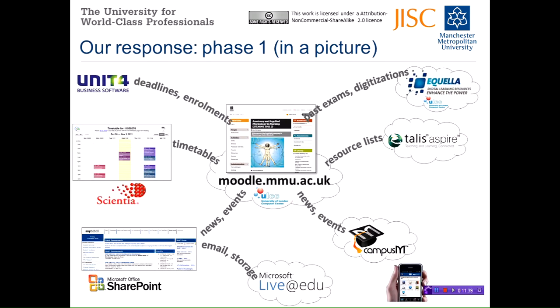This slide is trying to show just how much effort we're putting in to creating the right conditions for an effective mobile strategy. We've put a lot of effort into making sure that we've got web services that can deliver the things that students want, whether it's their deadlines, confirmation of their enrollment status, the timetable, past examination papers, or reading lists. We've been building web services onto our core systems that we can then pull together and surface wherever those things are required, whether it's in Moodle, whether we can pull some of those things through onto Campus M, or whether we'd be exposing it in the SharePoint student portal that we have.